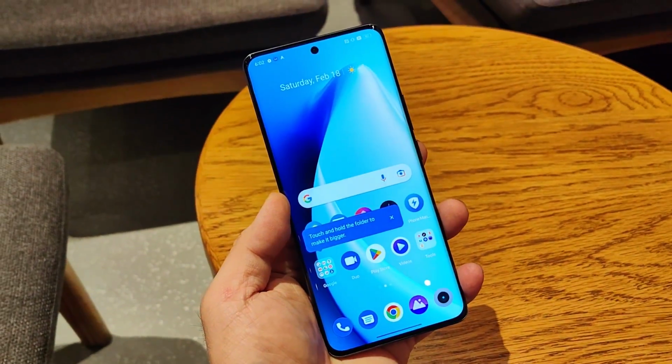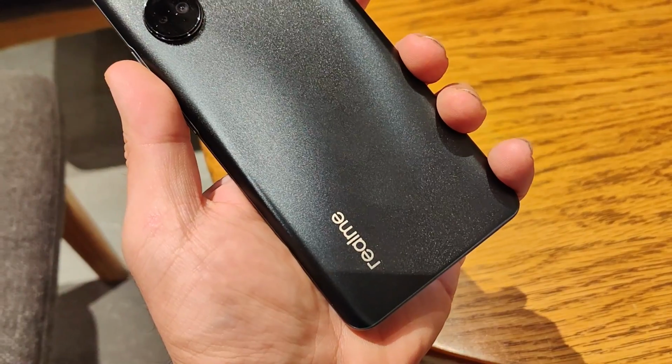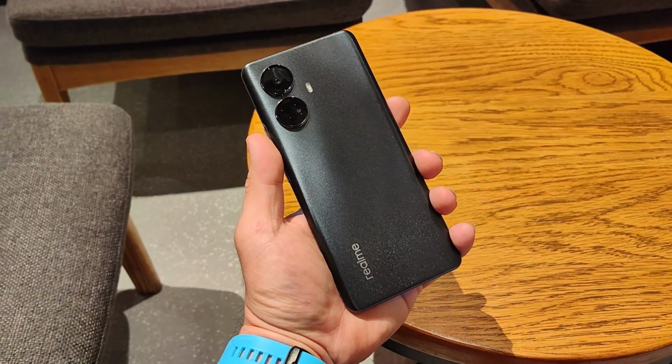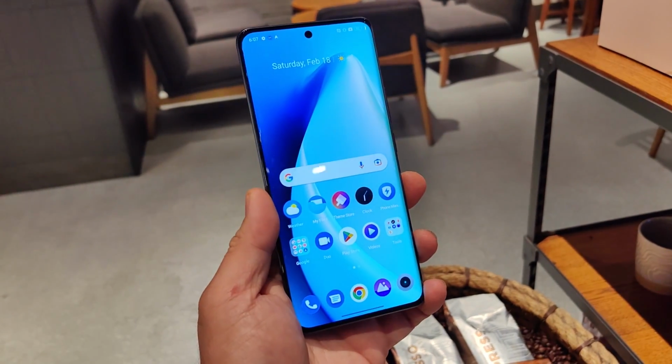It has a 120Hz screen refresh rate, touch sampling rate na 360Hz, and ang kanyang maximum brightness is at 950 nits. And tinry ko naman siya under the direct sunlight. Okay naman, nakakabasa naman ako even though medyo matikat ang araw.